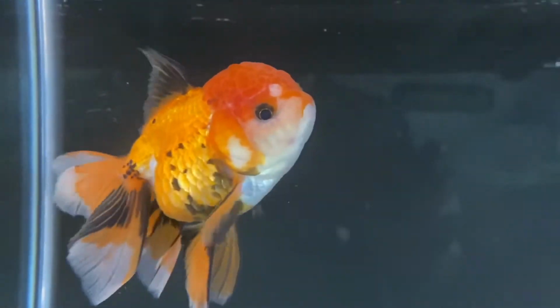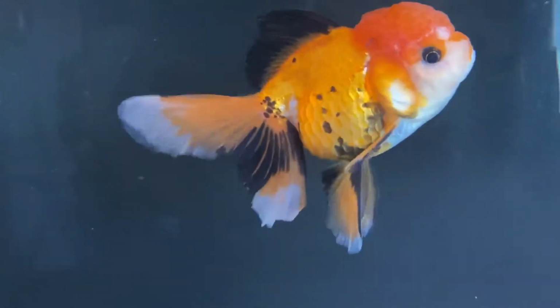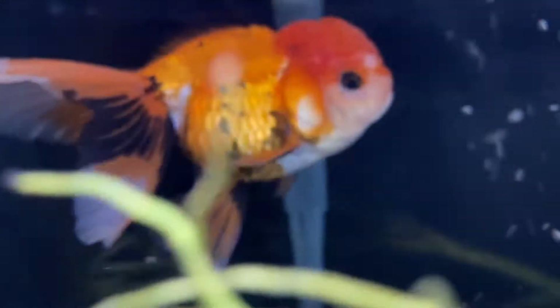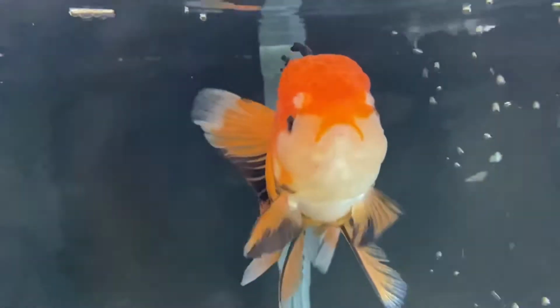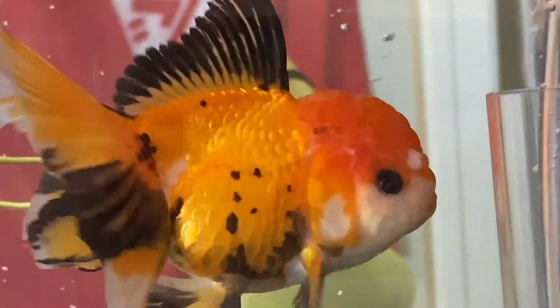A little bit of information about this fish is called a Calico Oranda. She has many different colors ranging from orange, yellow, and black, and the darker orange you can see on her head. She's about 3 inches long, and she has many different beautiful speckles around her body that makes the calico really stand out from the other fish in this hobby.